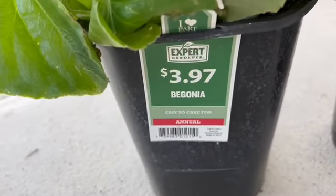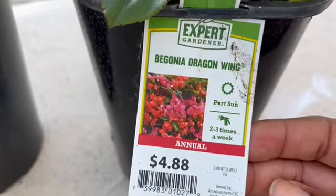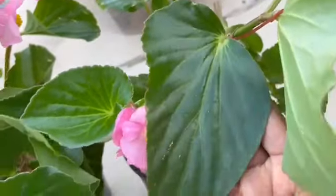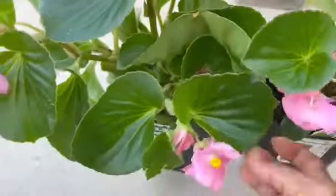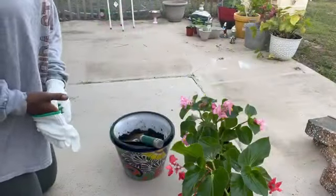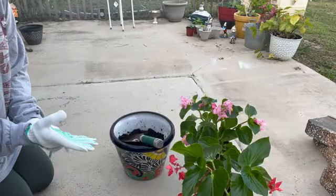This one is just a regular begonia that I've had before, but this next one is called a dragon's wing, which I thought was really unusual. I've never seen this one, so I wanted to pick this up and include this in the pot. I think they'll look really nice in this pot and be a nice pop of color on my front porch.